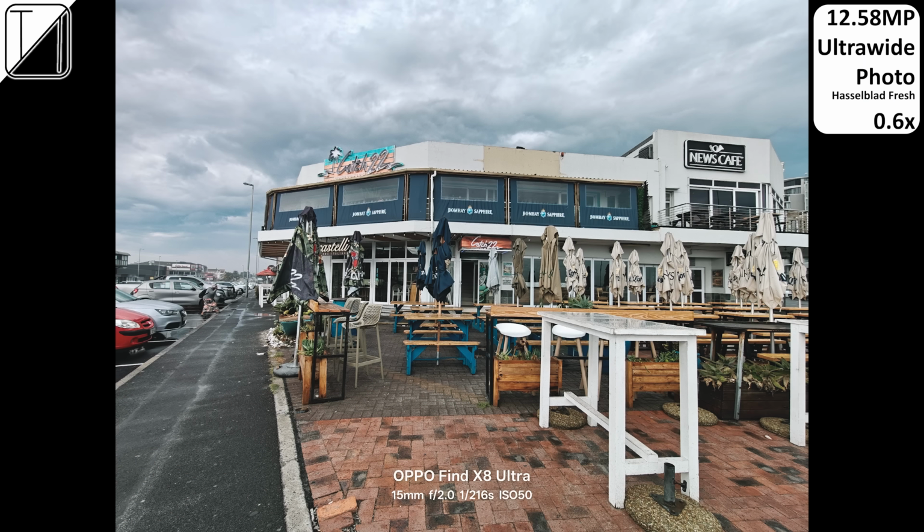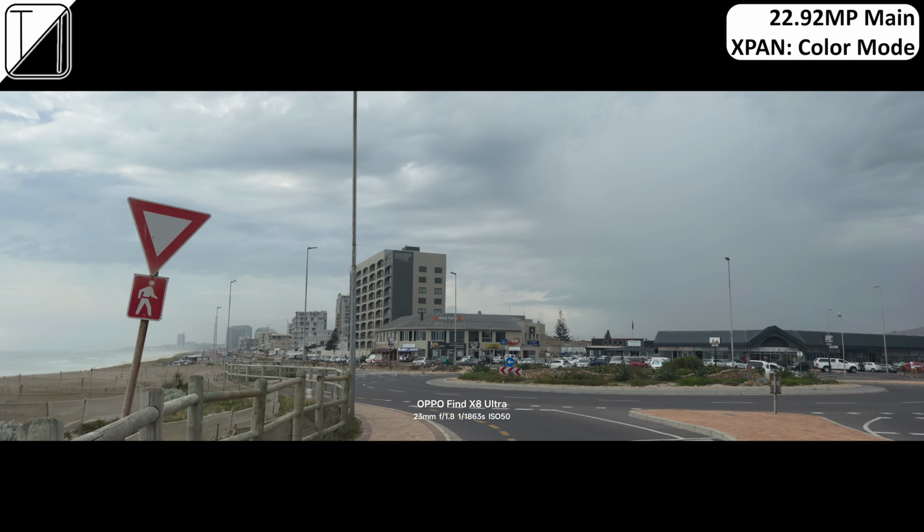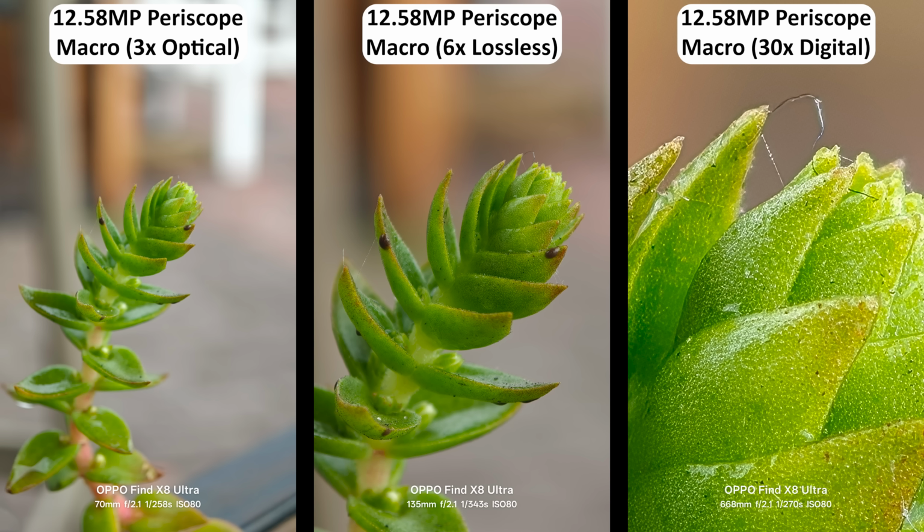There's also a few camera features which are worth digging into in a sec, and yes, the Hasselblad partnership still stands. So there's still a few different Hasselblad filters which work well for different use cases. We still have X-Pan mode for that iconic Hasselblad X-Pan camera look. It has a very wide aspect ratio and can be shot in color or black and white. The 3x floating periscope sensor offers tele macro photography thanks to its 10cm minimum focusing distance and max macro zoom of 30 times. So gone are the days of getting stupidly close to a subject.